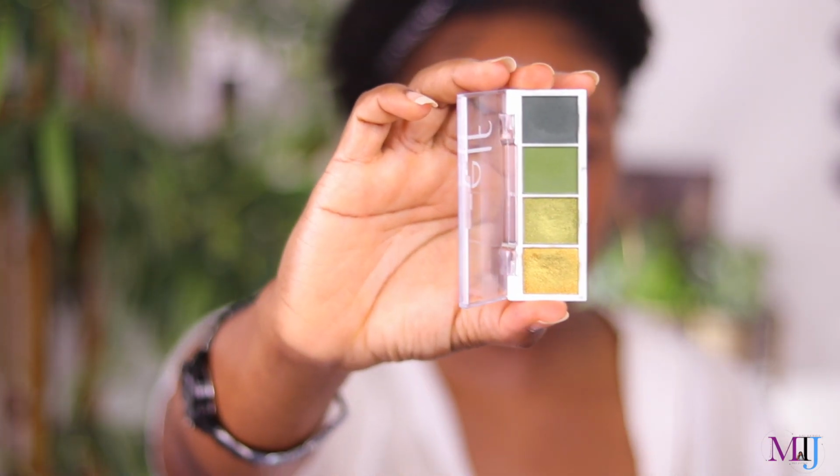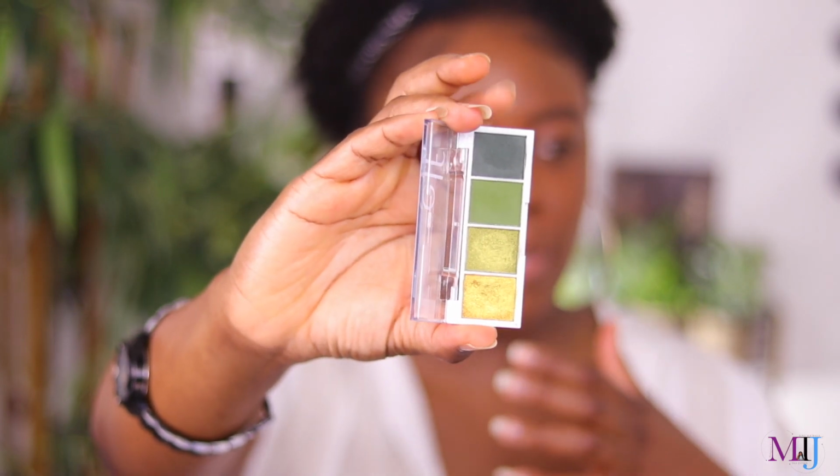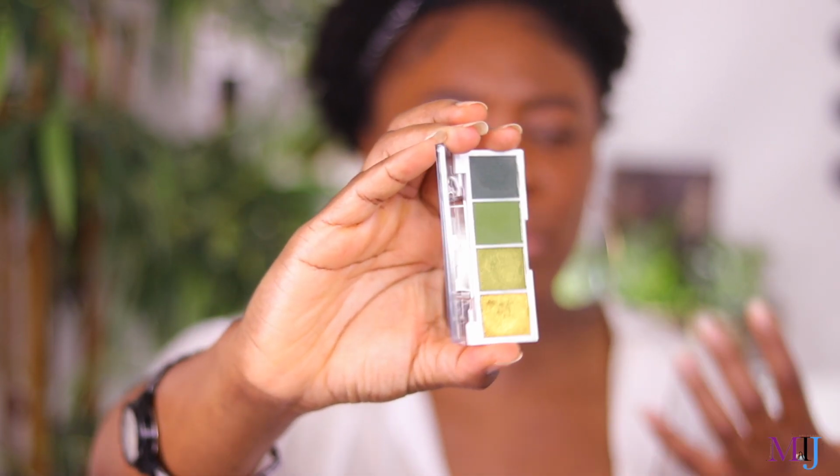This is the Hot Jalapeno, and it's just green. It's got a deep green here, which I actually feel like has a bit of a bluish undertone to it, especially when I'm blending it with the second green. But I really like that. The shimmer in here shimmers nicely, applies really good. I didn't even have to wet it and whatnot.